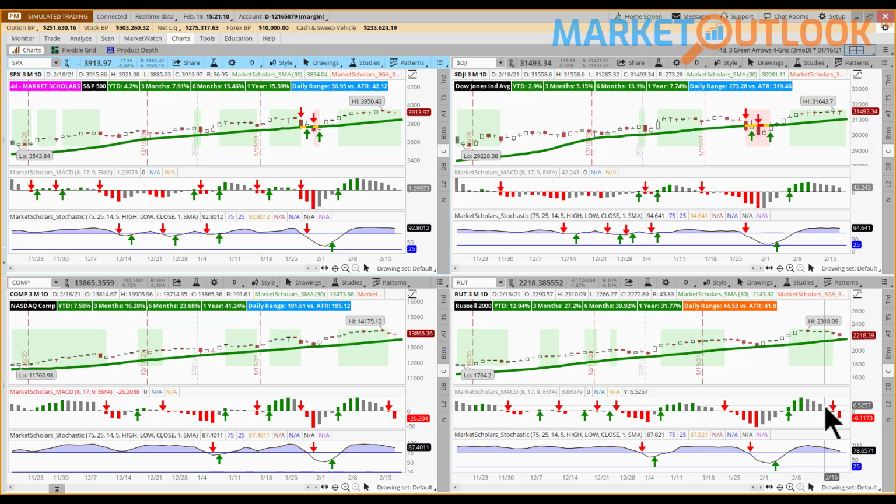Again, we're not making some sort of major trend change or shift at this moment in time. We're just recognizing that in the short term, we've had a little bit of a rollover. And so we've lost some of that steam that we had earlier in the month.